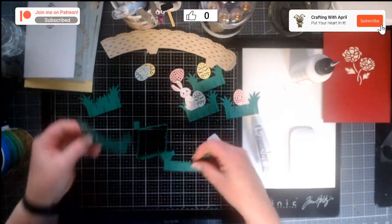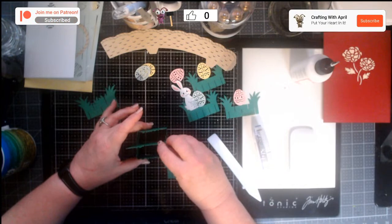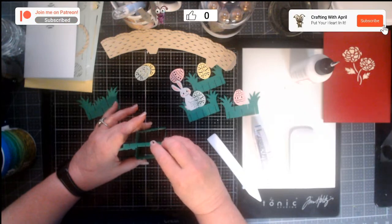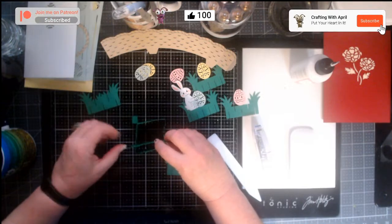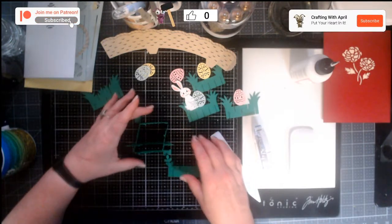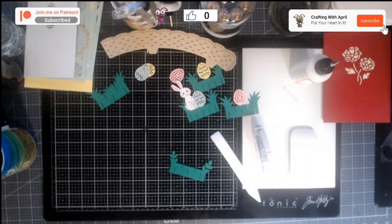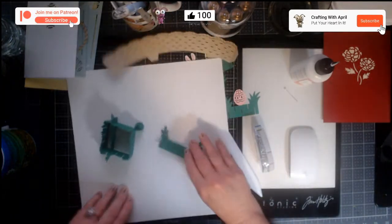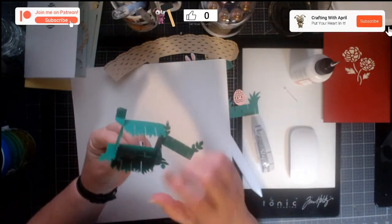Alright, so we're going to take this one that has the 2 slits at the bottom. And I believe they put this at the front of theirs, right down the center. Right, just like that. This dark green appears to be a little bit hard to see on that black. So, is that helping, guys? So I just slid it right down over the top there.